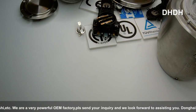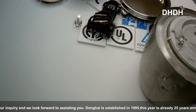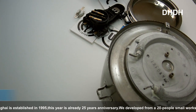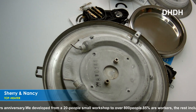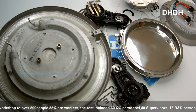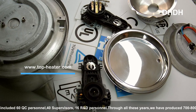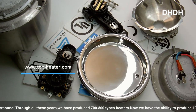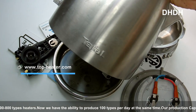We have a long history of manufacturing kettle parts, and our daily capacity reaches 40,000 pieces per day, so our capacity is very large. In this case, we allocate the material purchasing cost, management cost, and labor cost to each product, and the unit price becomes competitive accordingly. With a good price and good quality, our price performance ratio is high, and our kettle parts are competitive in the world market. That's why Super chose us. We also have a big customer, Tefal, and this is their product.